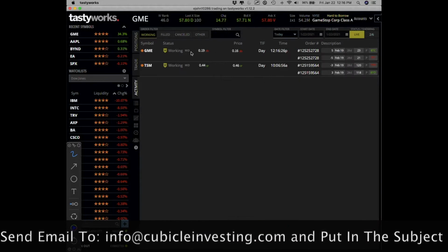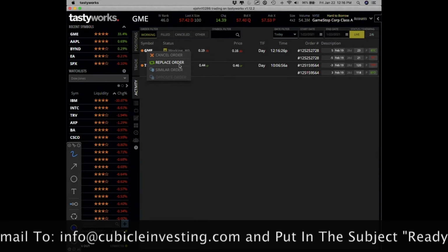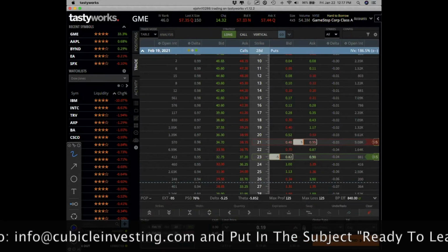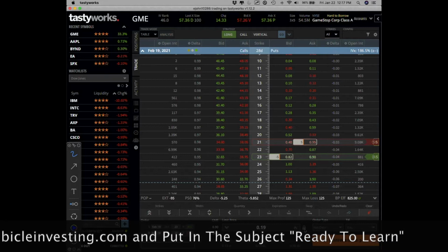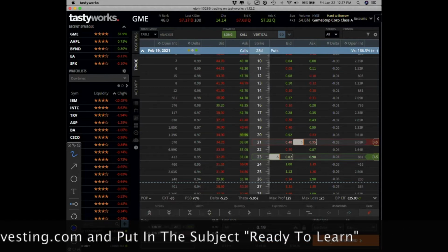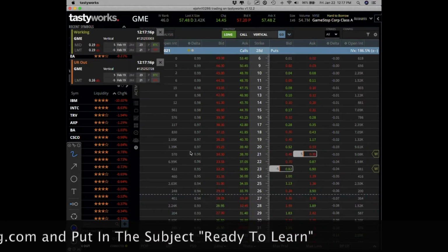But again, in that case, I could have just right-clicked, and as opposed to canceling the order, I could just replace the order, open the lock, right? When you open the lock, it basically defaults to whatever the market is willing to pay to close this order. All right, so let's see if I get filled on this.